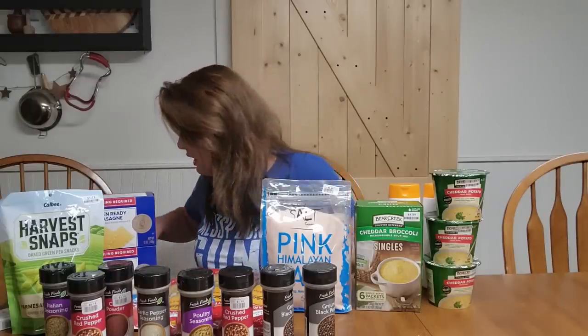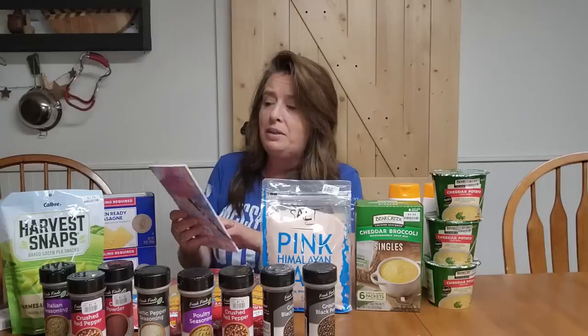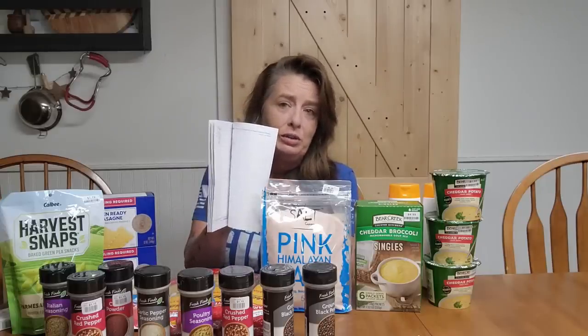And last but not least, another very important thing in your preps is I grabbed this journal. It's just a little blank journal. It's got some inspirational quotes on the top, which I thought was great. You want to have something where you can write your thoughts down, write down things you want to remember. In a long-term situation, you may want to write down things that go on during the day so you can look back at that, or your grandchildren can look back at that, or whatever it is that you want to use it for.